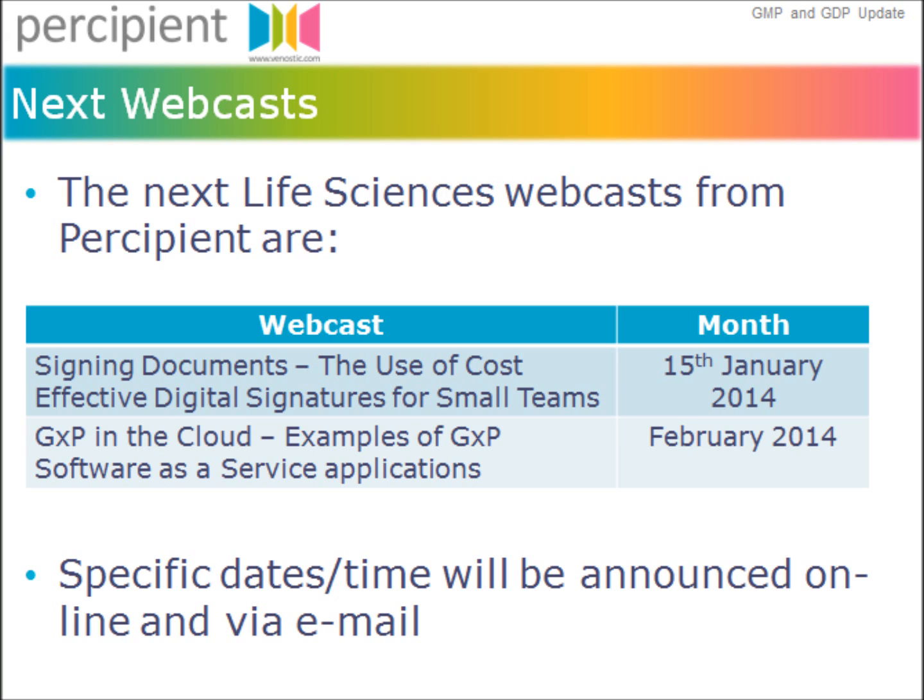So we'll actually be looking at some cost-effective digital signature technology. It's not rocket science, the technology's out there. So we'll be looking at how perhaps your organisation might be able to leverage that without massive investment.